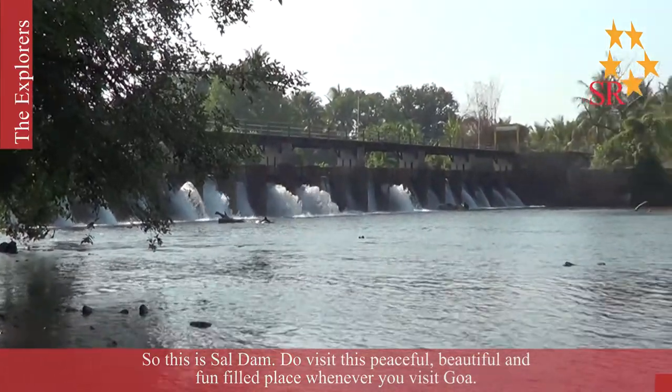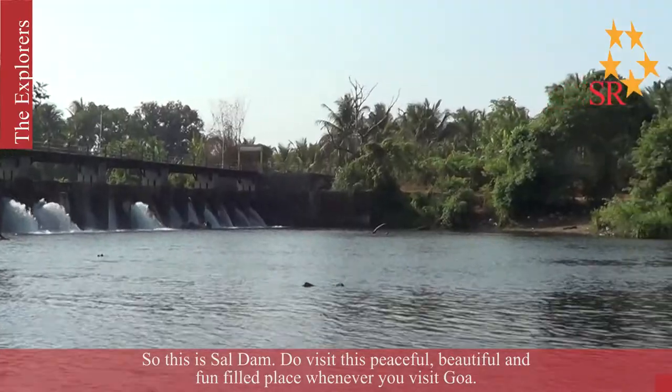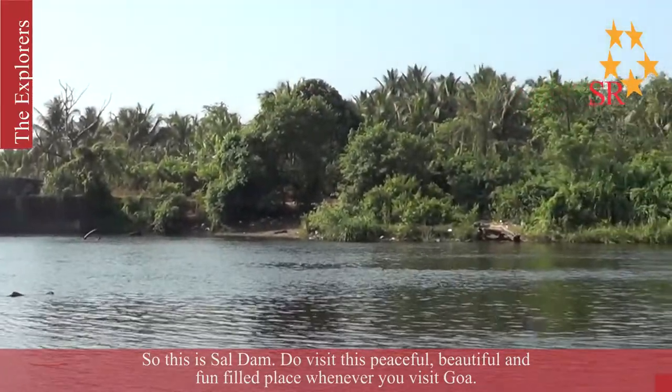So, this is Sal Dam. Do visit this peaceful, beautiful and fun-filled place whenever you visit Goa.